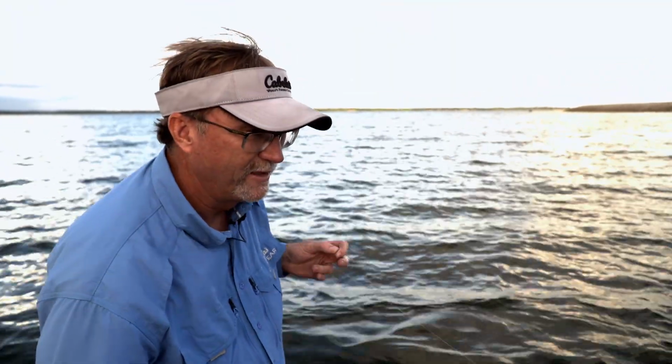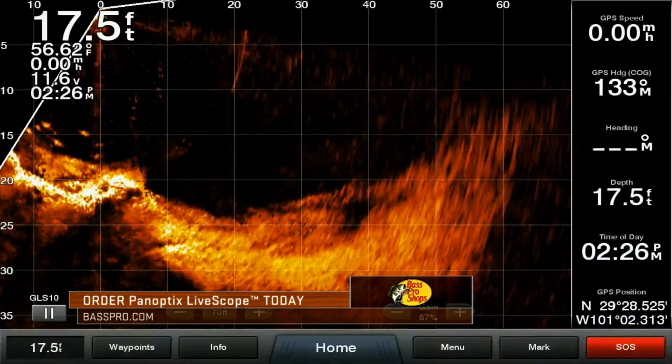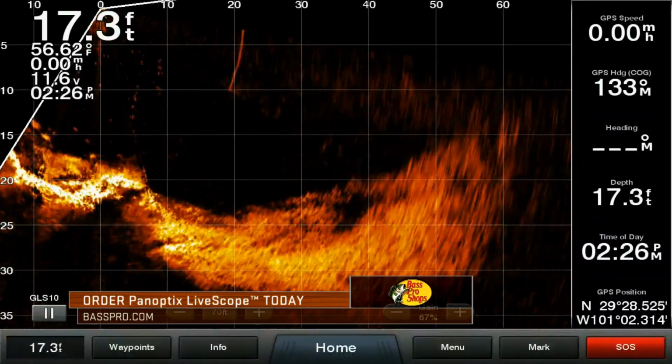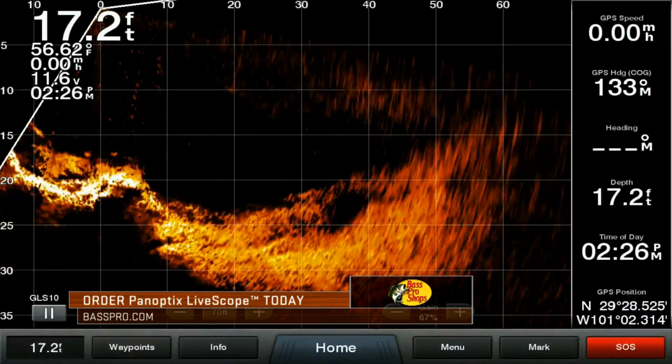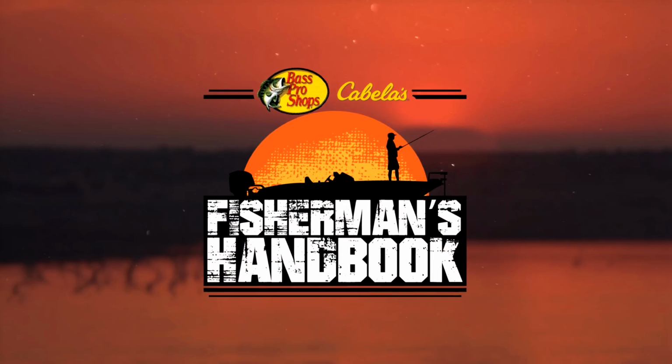It's a good fish. This is the most impressive tool I've ever seen in electronic sonar fishing. I mean, you get this in the hands of guys that understand all this type of fishing, and the fish are out. I don't know how you beat them. You can see everything.